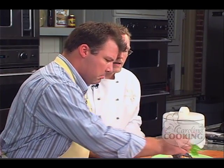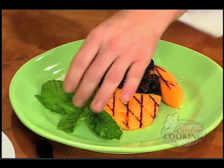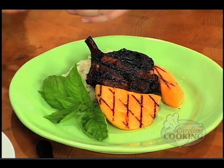Just over to the side, and don't hesitate to use the blossoms too. These are really pretty. They're all edible, so they give us something a little bit different.